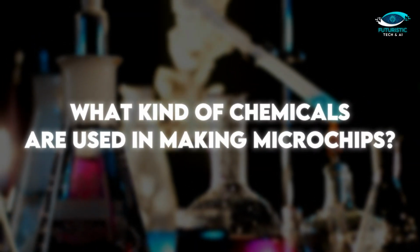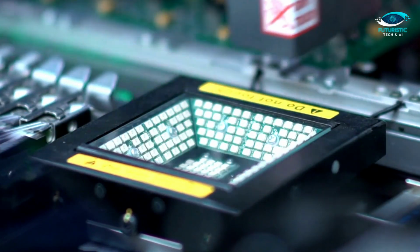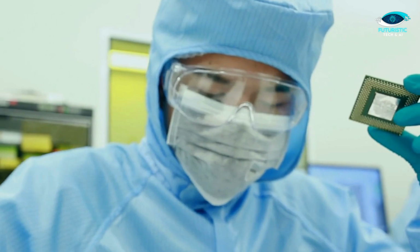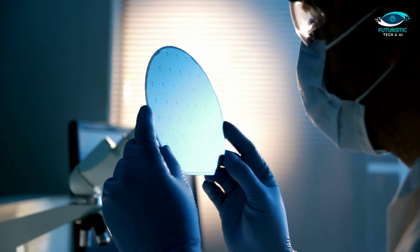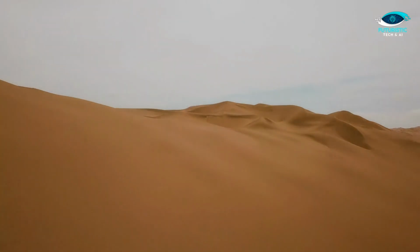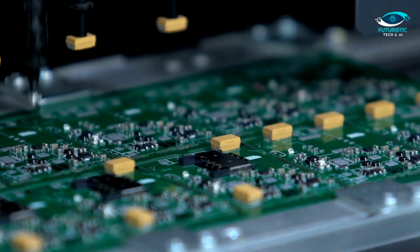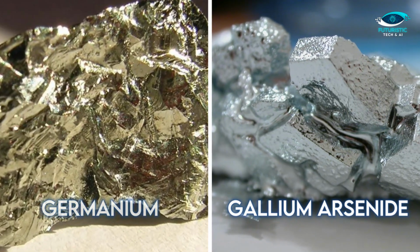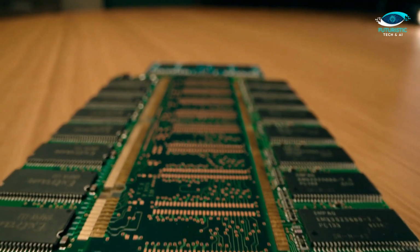What kind of chemicals are used in making microchips? Delving deeper into the intricate world of crafting computer chips or integrated circuits, whatever you name it, unveils a symphony of specialized chemicals and materials. At the heart of these micro marvels lies silicon, a semiconductor gem derived from the humble sands of silicon dioxide. However, the ensemble doesn't stop there. Germanium and gallium arsenide also take their star turns, each possessing unique attributes that qualify them for the transistor ballet.